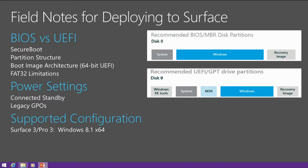Legacy GPOs. The customer I was talking about that had the partition-related issue, one of the other things they were doing was pushing out their Windows power scheme, I think it started on XP, to their Surface Pro 3 devices. Needless to say, it was not a pretty experience. The battery life was horrible. The device was getting warmer than it should have. And of course, they had no idea that they were doing this, but because they had it applied at the domain level, it was coming down to everybody.